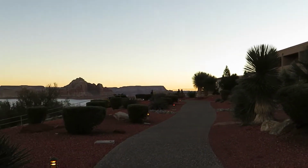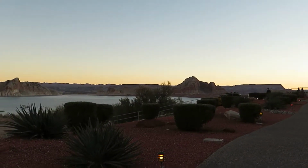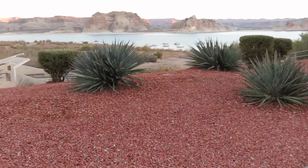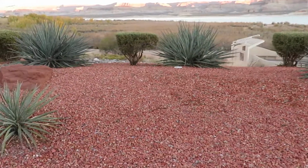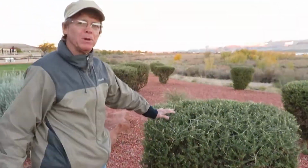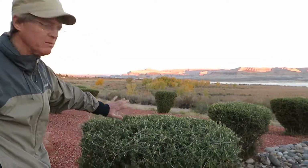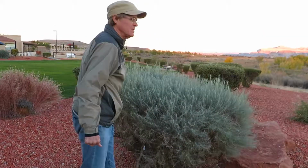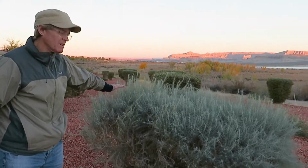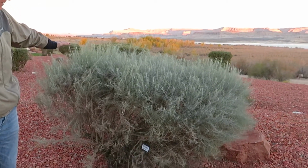Well, it is sunrise here at Lake Powell Resort. We just had a really nice breakfast, and now we're checking out all the plant life that is around. That is a yucca. And what's this over here, John? Apache plume. Yep. Ever present, perpetually procreating sage. Yes, that is the sagebrush.